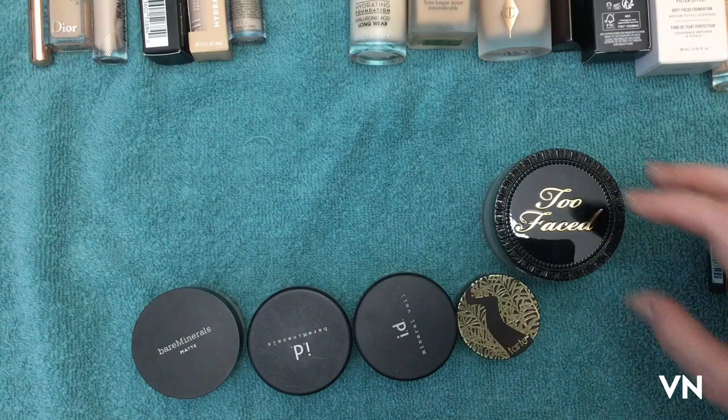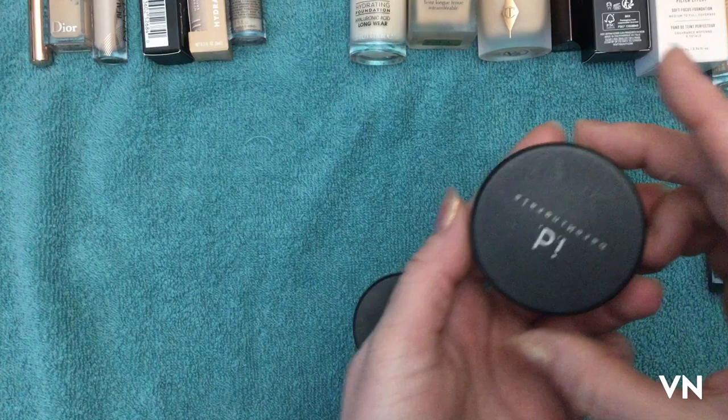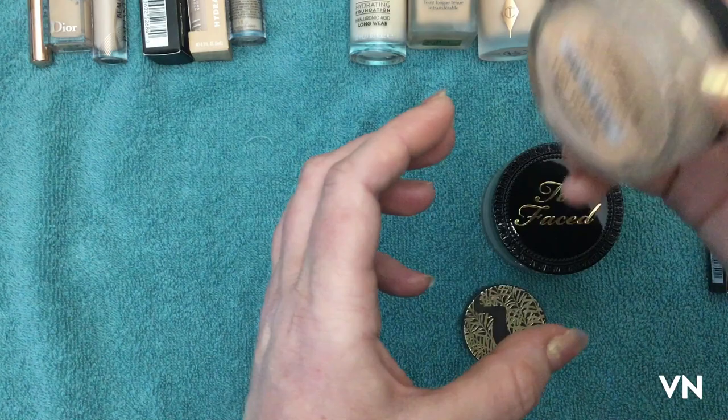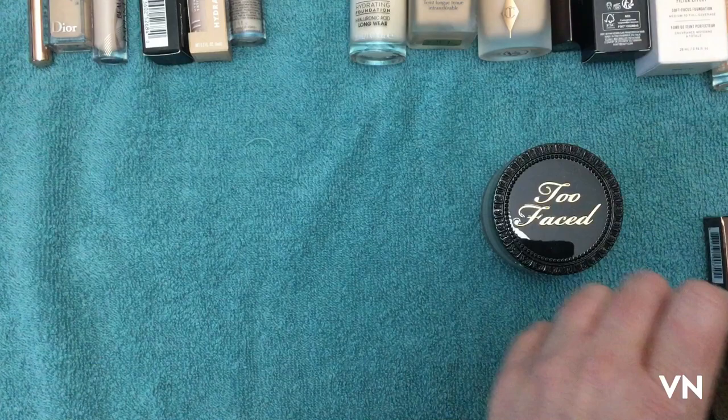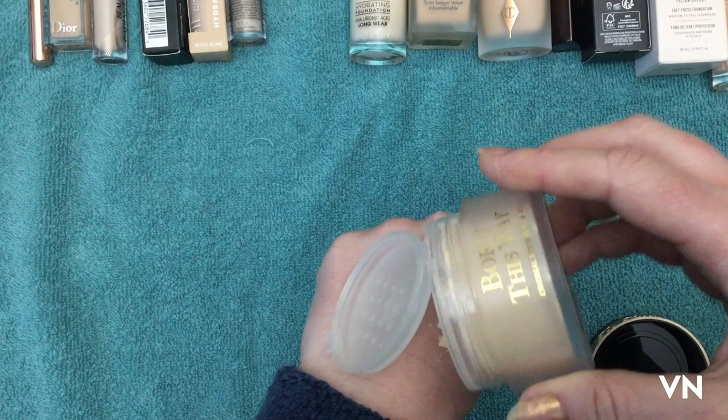I don't know. That's way too dark for me. I don't even know why I have some of these. I'm pretty sure that's expired. There's just no way. I did like this. I should try to use this up. Like this, I should probably try to use that up. Oh, here's just another translucent one. This one I think is too dark for me, if I remember correctly. It was too dark or too yellow.